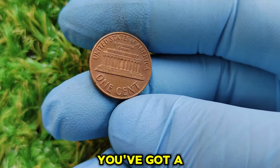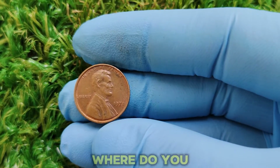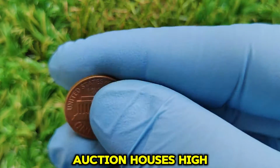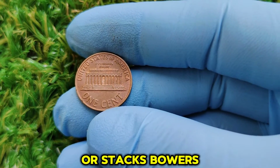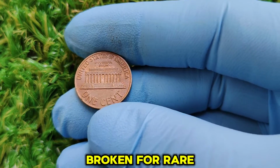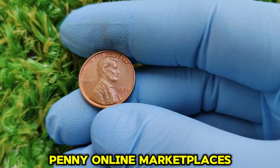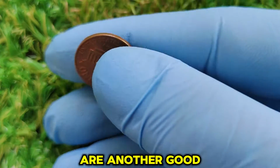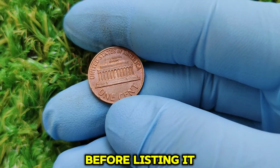Where to sell your valuable pennies? So, what if you've got a 1971 Lincoln penny that's worth a lot of money? Where do you go to sell it? Well, there are a few options. Auction houses. High-profile auction houses like Heritage Auctions or Stack's Bowers have seen records broken for rare coins like the 1971 penny. Online marketplaces. Websites like eBay or specialized coin marketplaces are another good option. Just make sure to get your coin authenticated before listing it.